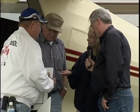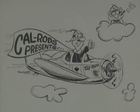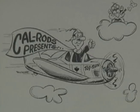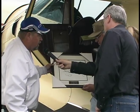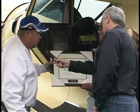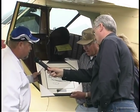So the rumor is that there's a little something here for Arch. Yes, Arch, you have won this beautiful award here. We're very excited. Archie, congratulations on behalf of the Cal Rods. This is the best airplane of show. This is actually an original artwork that was used on all our promotional material. And congratulations, and we hope to see you again many times.